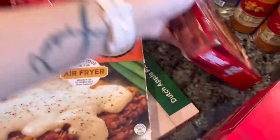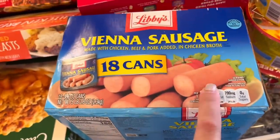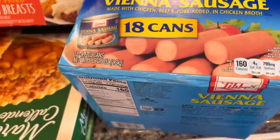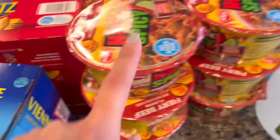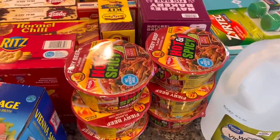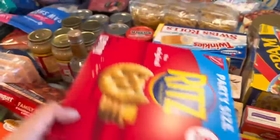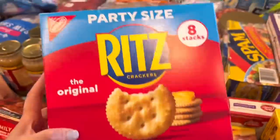And then here we have this Vienna sausage. My son loves this. Sometimes I would give this to him for dinner with mac and cheese on the side or rice. I drain the water because the water is kind of salty, so I drain it and then I just give him the sausage. We also have these Ritz crackers here. My son and my husband, they like crackers, so we pick up these Ritz from Sam's Club.